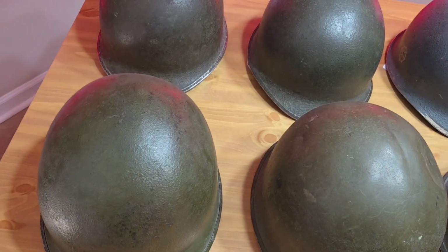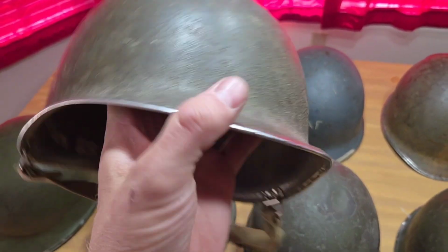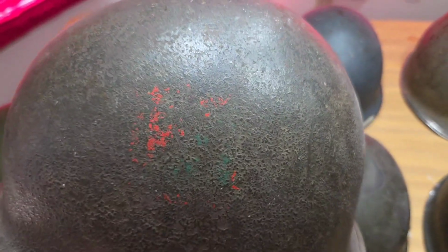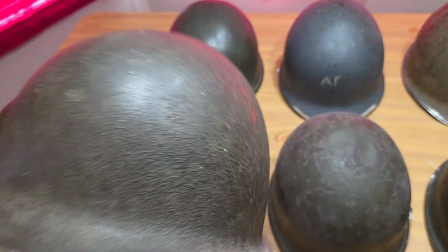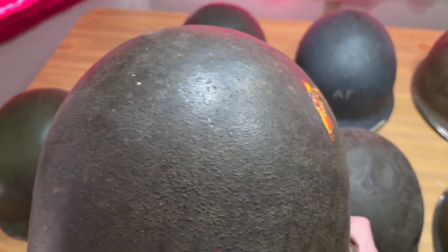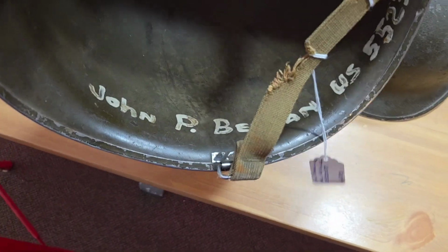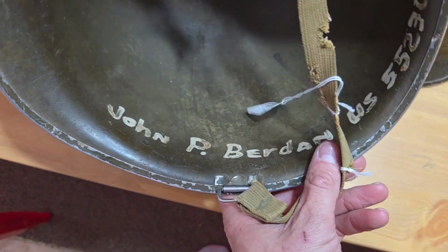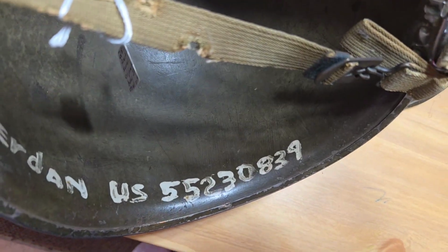The earliest one in my collection is this one right here. It's been in other videos. As you see, it's got a red and greenish decal that used to be there. Probably 80-90% of it's gone, unfortunately. I've never been able to figure out what that is. On the other side, it's got red and yellow here. I'm not 100% sure, though I have some ideas from the past. But it actually has a soldier's name in here. Let me move this chin strap out of the way. John P. Berdan. And you see it's got his serial number right there.